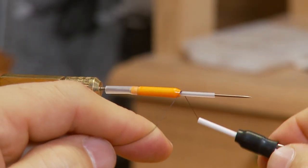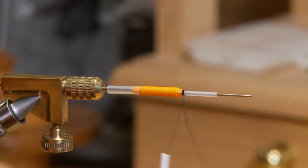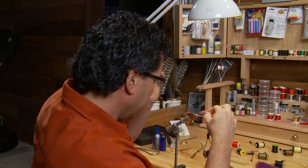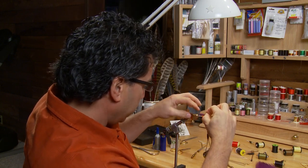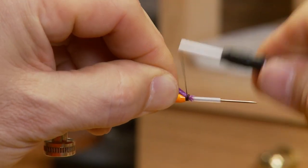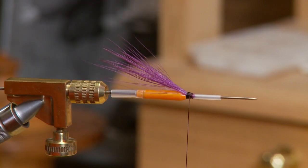Now that we have the body onto the tube flying assembly, we're going to take some 3-aught black thread, and we'll start it right in front and just wrap it up, keep it thin, form a little base. Take a patch of your purple polar bear hair and measure it back so the purple polar bear just goes past the end of your thicker tube, and just tie that in the front just so you have your first wing put in.